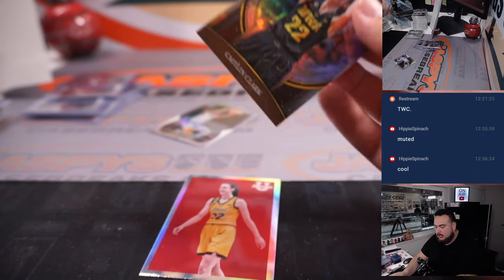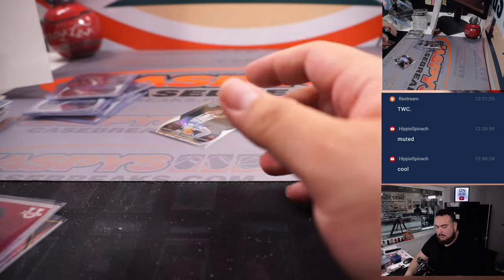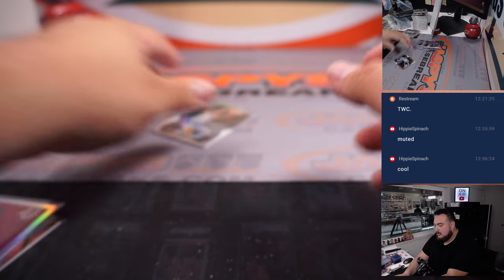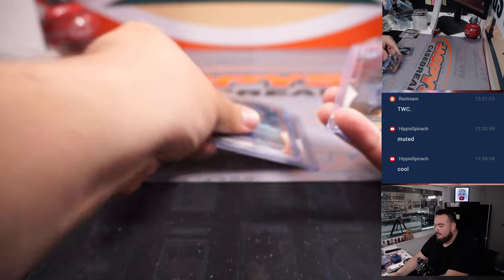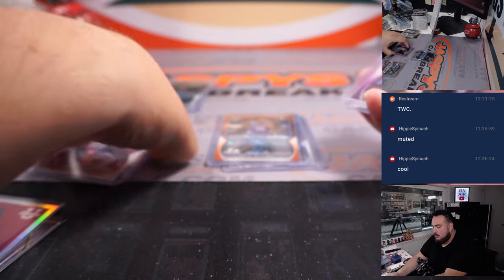Maybe we got skunked on one auto, guys. I feel like we got a lot of color, though. Yeah, we might have just got skunked on one auto, man. Sorry. Alright, guys. Well, should be 1, 2, 3, 4, 5, 6. And then, yeah, we're missing one auto.